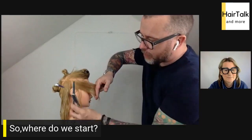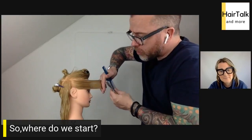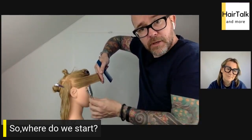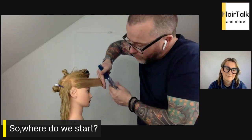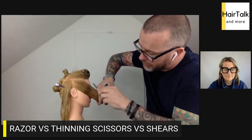If we wanted that a little bit softer, we could make the strokes of the razor a little bit longer. Or what we could also do is just elevate the hair up a little bit more. So elevation will soften things up. Longer strokes will soften things up. But if you want to get it stronger, you could come all the way down here if you wanted to as well. So you could just bring this down here, come behind and comb through or slice through.